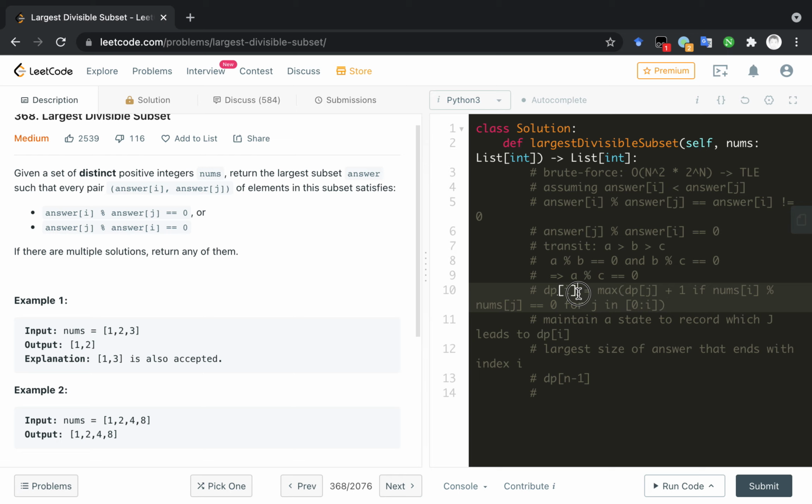This represents the subset that ends with index i, and we can get dp[i] from the dp[j] which satisfies our condition. Because we need to return an answer which is a subset instead of the length of the subset, we need to maintain a state recording which index j we got our dp[i] from. So there is a for loop and we need to update our DP.